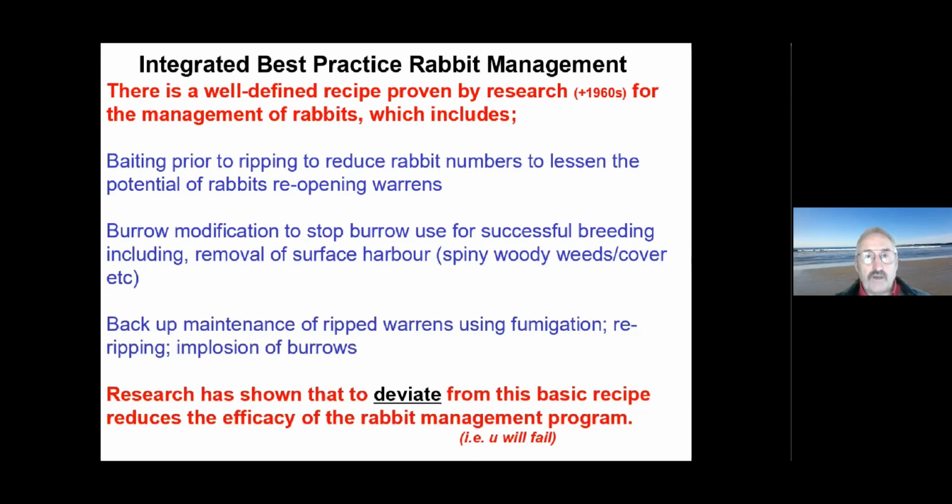If you monitor using spotlighting or GPS monitoring or Rabbit Scan, or look at the vegetation that's there and what could be there, you'll see whether your changes, the things that you do in the landscape, are able to affect that.